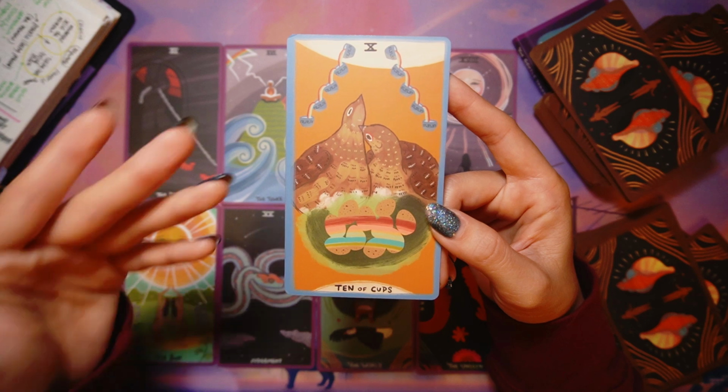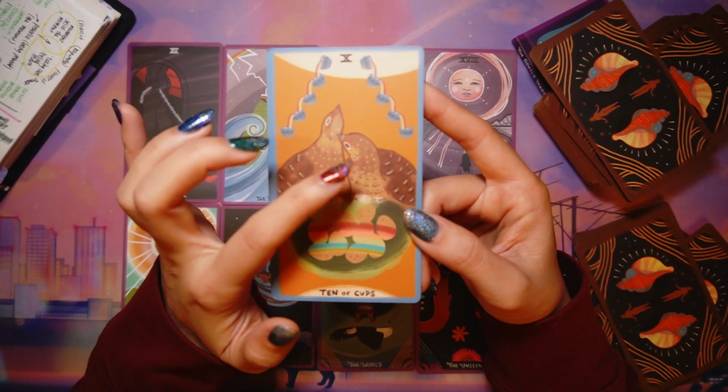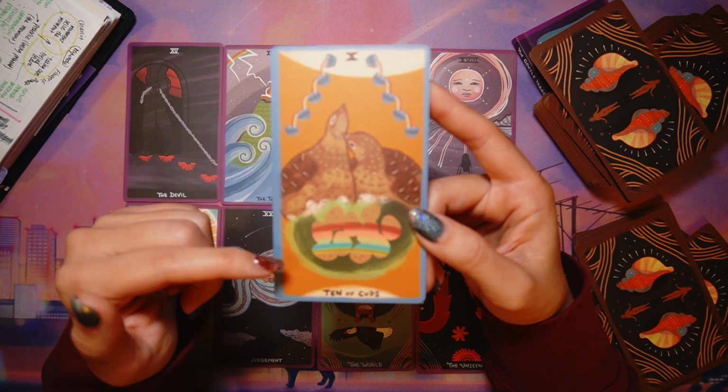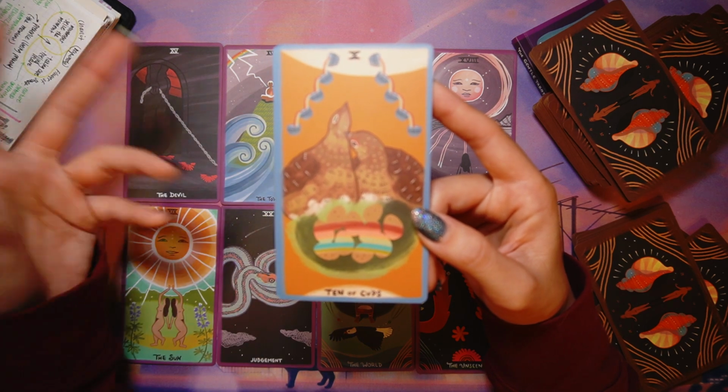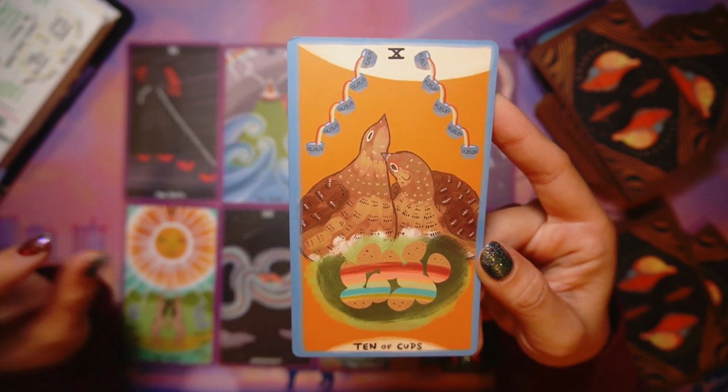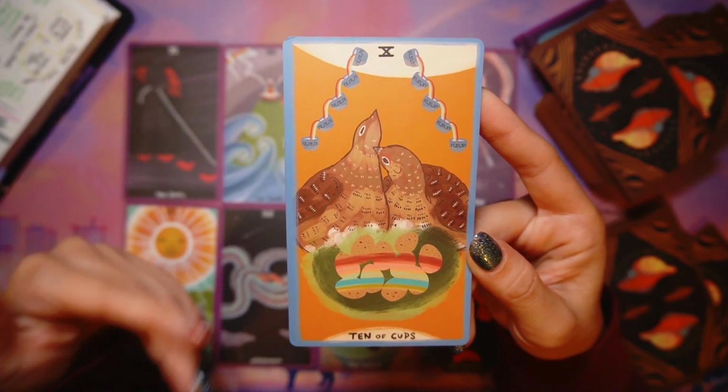There is sort of a family sense here, too, with this card because we see these parent-looking chicks, birds, who are taking care of these eggs, who are the next generation, their offspring. This gives me a different sense than the 10 of Stones kind of family. This actually makes me think more of found family.